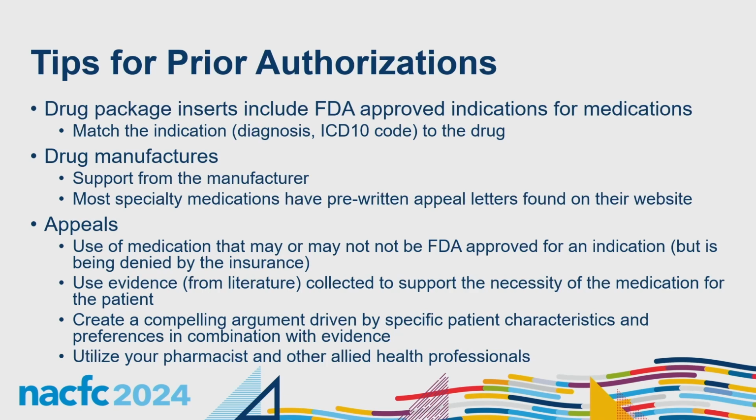And then finally, appeals. An appeal is for a medication that you want to use that may or may not be FDA approved for an indication, but it's being denied by your insurance plan. So what are we going to do to combat that? We're going to find evidence from the literature to support the use of that medication for our specific patient. And then we're going to create a compelling argument driven by the patient's specific characteristics and preferences combined with the evidence. This ties back into having good documentation from your provider's office. If the doctor includes all of the reasons why the patient needs this drug and no other drug, then you can typically get the medication approved.